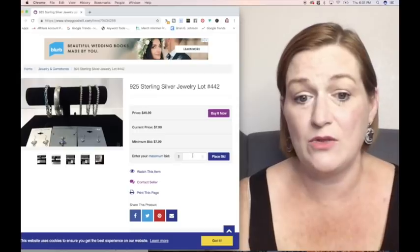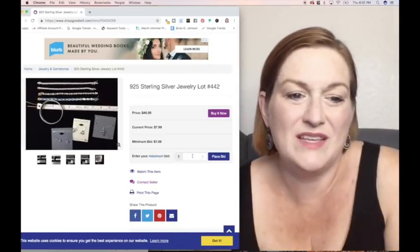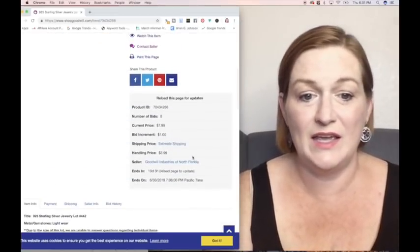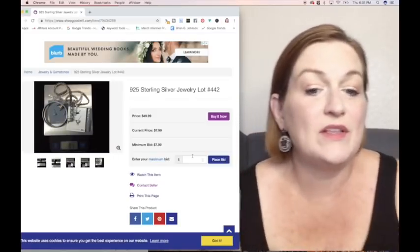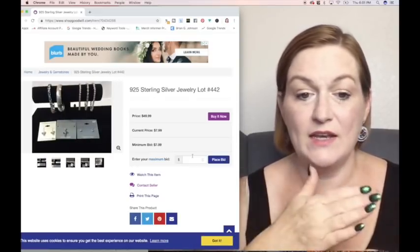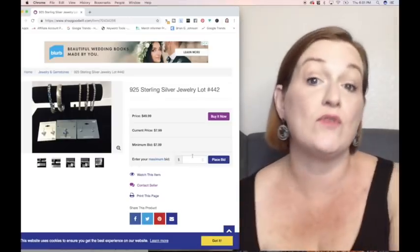So that's another thing too, is that maximum bid. Let's say, I don't want to pay more than $15 for this, including shipping and handling, then maybe I'm going to put my maximum bid at $12, something like that. So if other people bid, then it will just increase it by a little bit so that you're still winning until they go over that $12 mark.